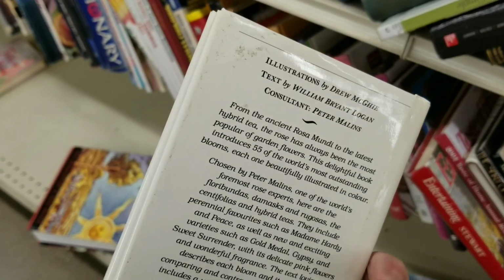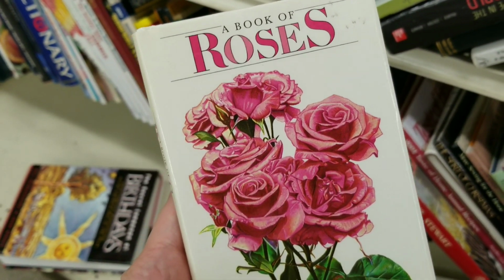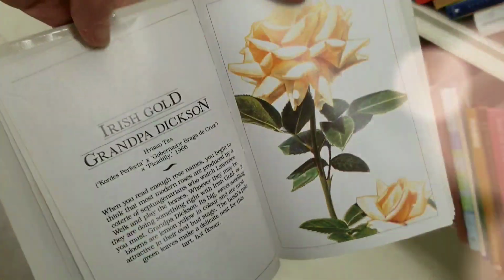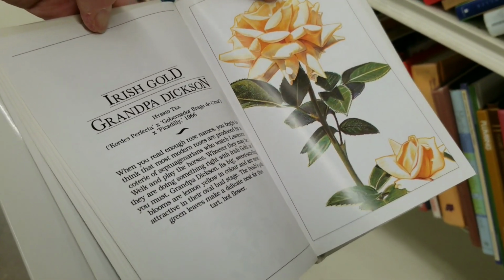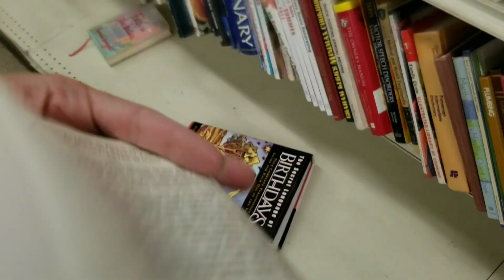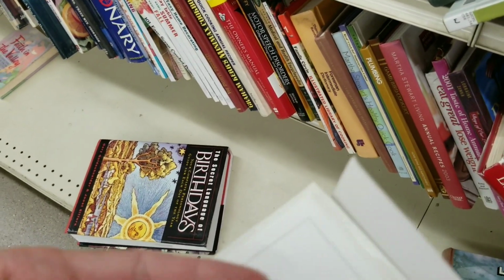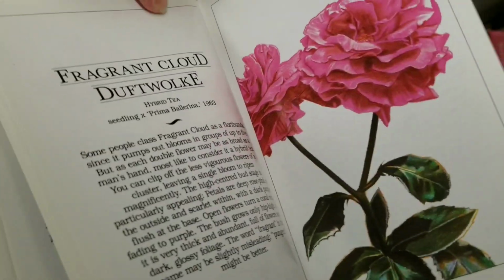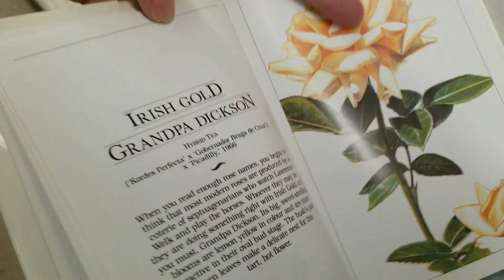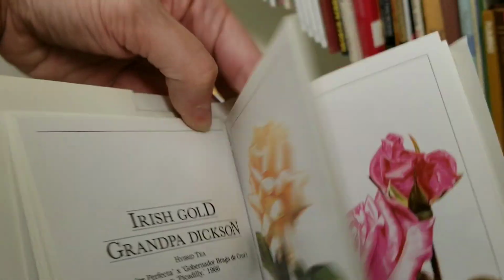I did end up grabbing this book about roses. It has some beautiful pictures in it. I've never had much luck with growing roses. My mother did. Gosh, they were absolutely beautiful. But this was just a great little book, and the pictures were really fantastic. There we go. Sorry about that, I kind of dropped it. But the pictures were really fantastic, and it was informative. So it's a cute little piece. I could even use it for display.